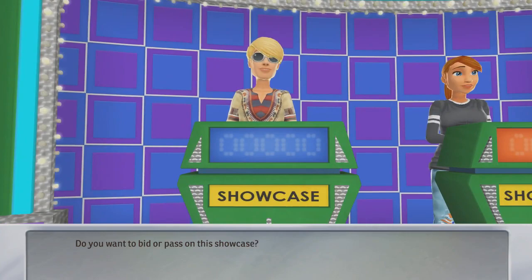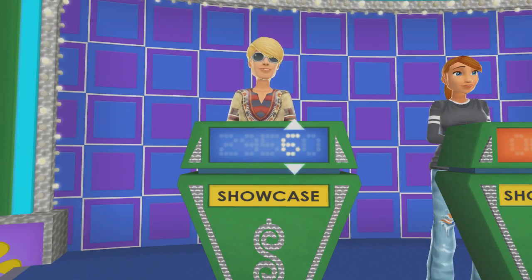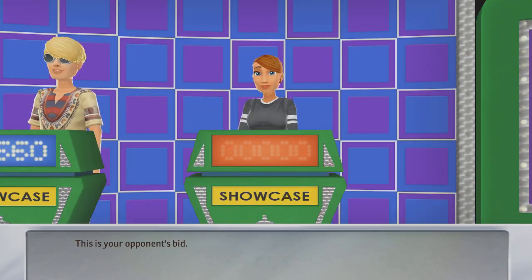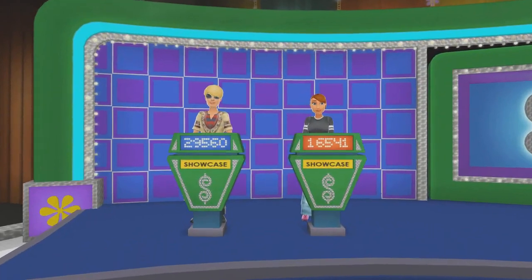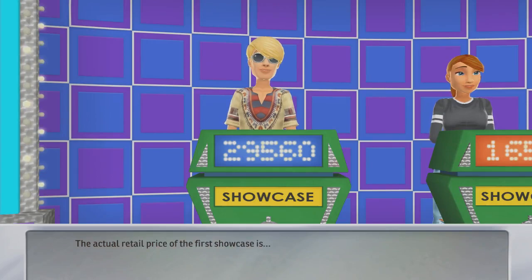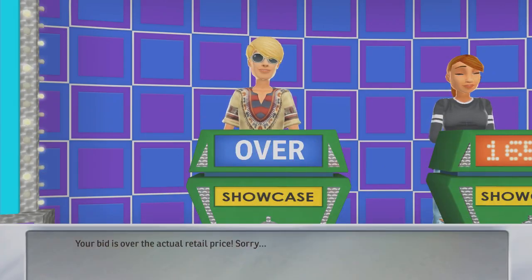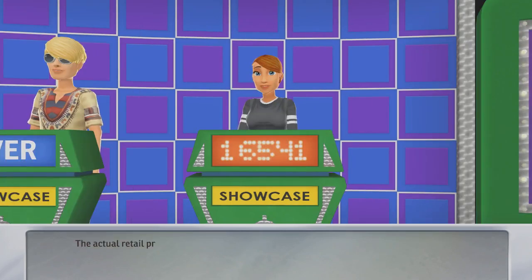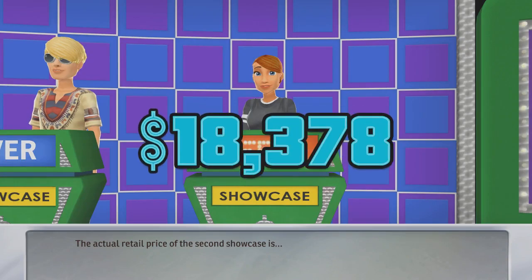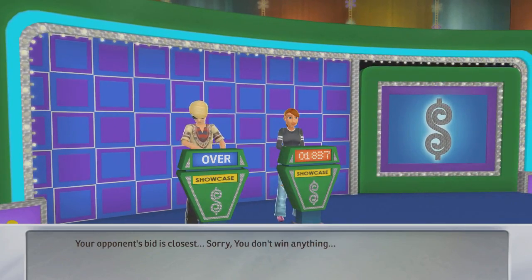Do you want to bid or pass on this showcase? You've capped the showcase. How much do you think your showcase is worth? You'll bid. Okay, you've both bid on your showcases. Let's see what they're worth. The actual retail price of the first showcase is... Your bid is over the actual retail price. Sorry. The actual retail price of the second showcase is... Your opponent's bid is closest. You don't win anything.